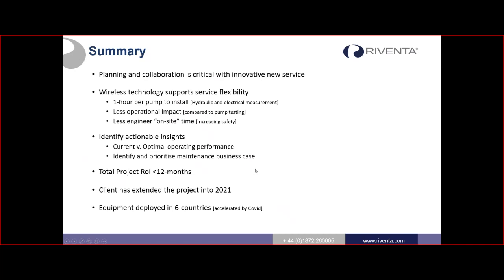So in summary, our project, this new business model that we're able to adopt, its planning and collaboration was critical. It's an innovative new service. Clearly there were teething problems at the beginning. The client knew this was a new service, and it worked remarkably well.